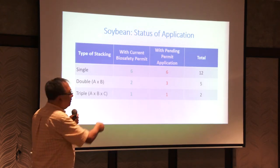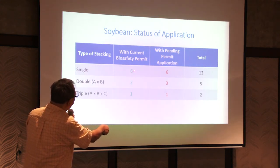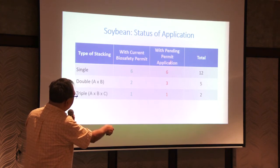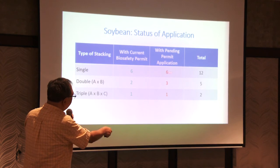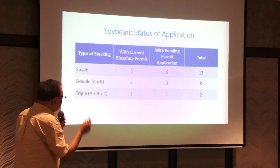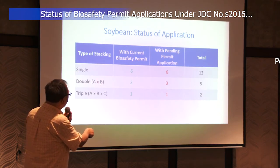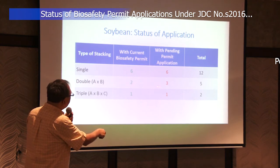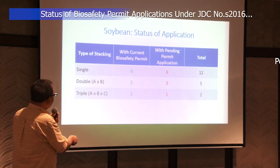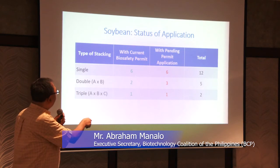Status of application. Look here, dear colleagues. So type of stocking. For the single event, those with the current biosafety permit is 6. Those with pending permit application, and most of these, if not all of these, have already elapsed the 85 days requirement. There are 6 pending, so a total of 12 for single. But for double stock, meaning 2 events stacked together conventionally, there are 2 with current biosafety permit, and there are 3 pending, a total of 5. While for triple stocks, there is 1, another 1 pending for a total of 2. This is for soybean.